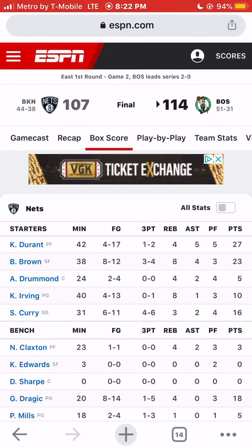This was the NBA playoffs game 2 box score recap between the Brooklyn Nets and the Boston Celtics. Celtics win game 2. Celtics lead this series 2-0. They win game 2 114 to 107.